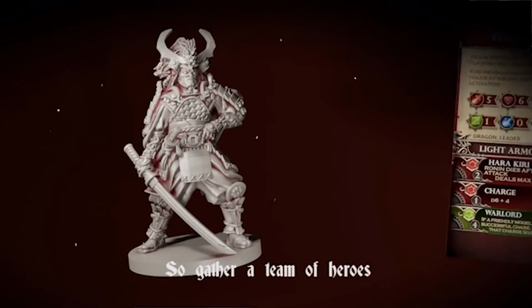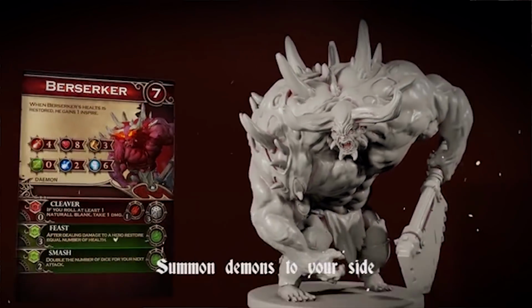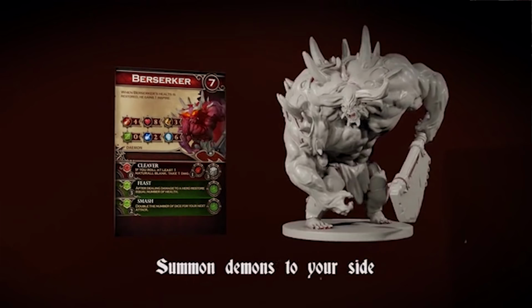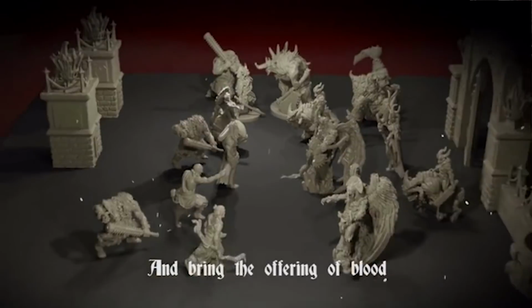You just drop a bunch of them onto your print bed. Boom. Half a warband could be printed in about 6 hours or so. It's really, really cool stuff. I'm very taken by this model of digital delivery. I think it has a lot of potential to it.